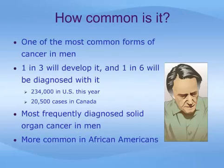Prostate cancer is one of the most common forms of cancer in men. More than 234,000 Americans and approximately 20,500 Canadians will be diagnosed with the disease this year alone. It is the most frequently diagnosed solid organ cancer in North American men, and it is more common in African American men than in white men.